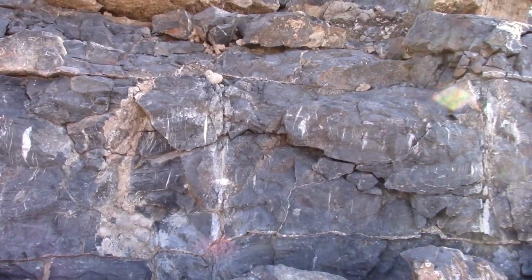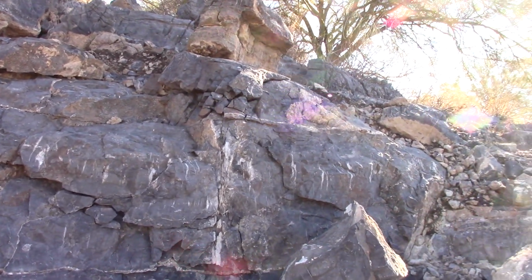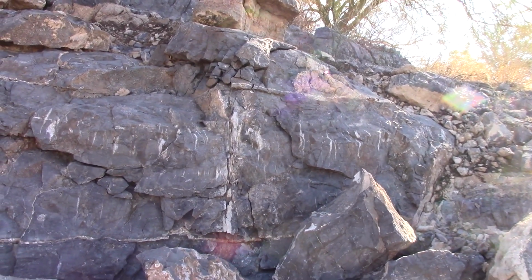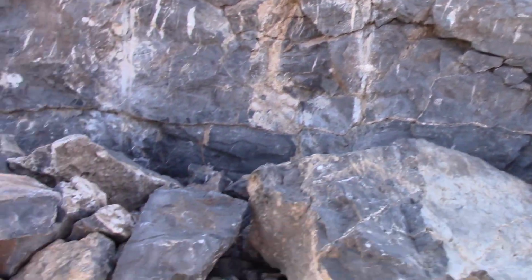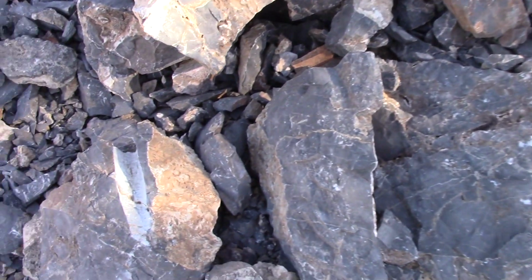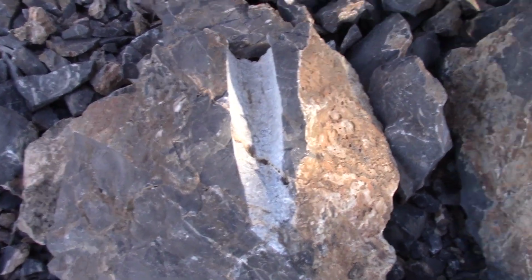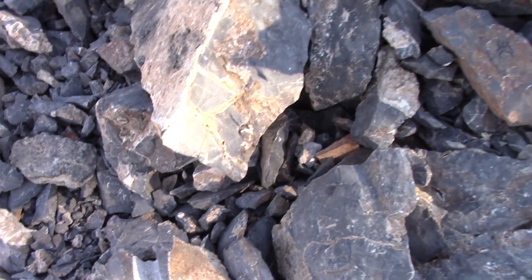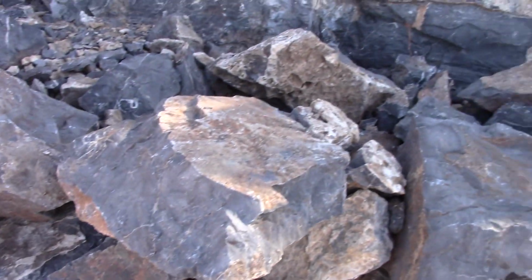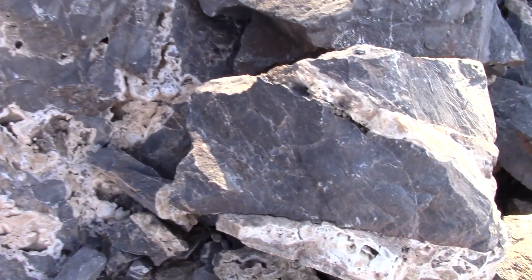But the reason I say it shows promise is in this type of rock, from what I understand, where the veins are, that is also where the minerals are. Actually, look at this real quick. You can see a perfectly curved circle right here where they drilled in. But there are a lot of veins. Look at this rock right here.